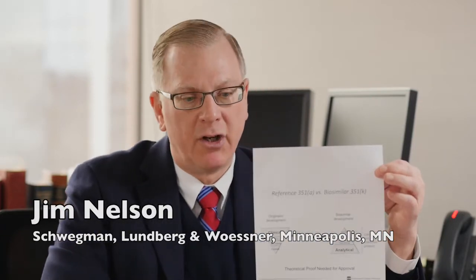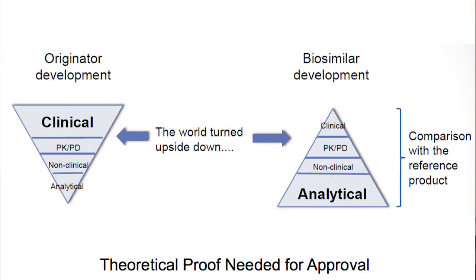Well, the 4 steps that follow along with this chart are the analytical studies, the analytical categories, the functional assays, the animal data, and the clinical studies. And of course, if you are the biosimilar, you're working with the right side pyramid, and the clinical studies are very small. That's what you want to avoid, because they're the most expensive, extremely long. It takes 10 to 12 years for an originator to get a product approved and on the market because of those clinical studies.